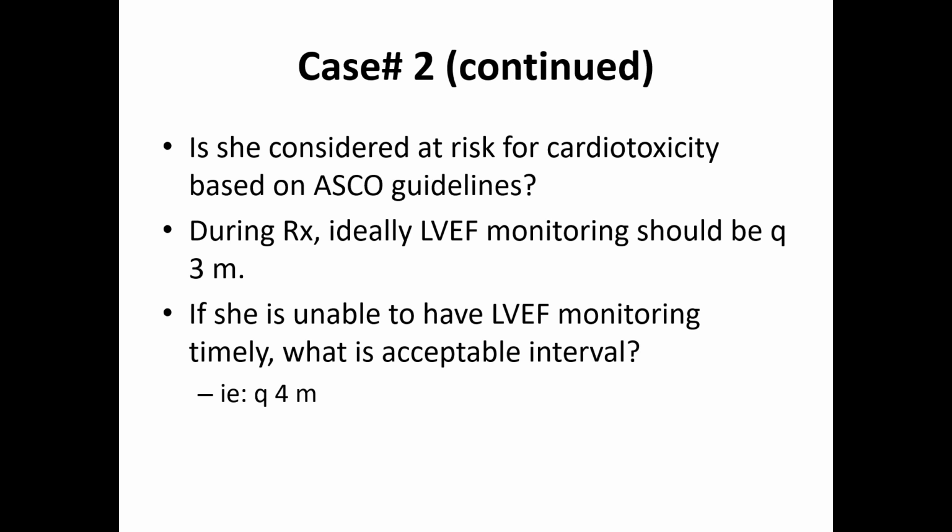During treatment, ideally, she would be monitored every 3 months. But if she's unable to get monitoring, what is the acceptable interval? At Memorial, we try to stay within standard. We said, okay, you can go out as far as 4.5 months, and that's just being cautious. But I'm just curious, Dan. As a cardiologist, would you just stop monitoring a person like her and just do biomarkers only? What is your comfort level there?